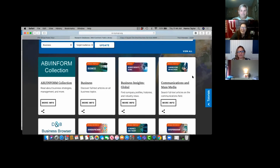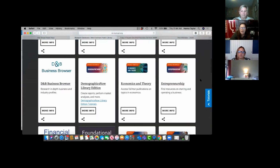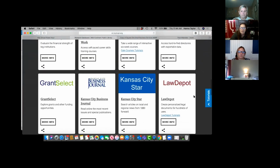Yeah, so on the more resources, we've got a lot of article-based databases. So, you know, great stuff for your kids if they're looking to research companies or trends or different industries. Some of the stuff on here, let me see. So Law Depot, I mentioned that using some of those legal documents on there's a really great one. If you're paying for the business journal, feel free to continue doing so, support local business, but we also have it for free, a digital version.